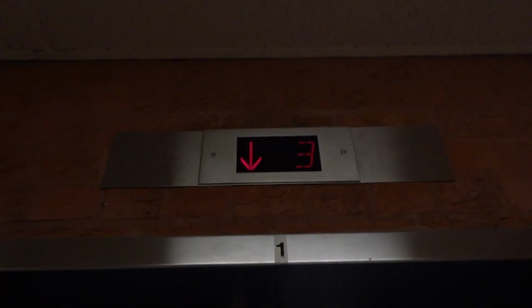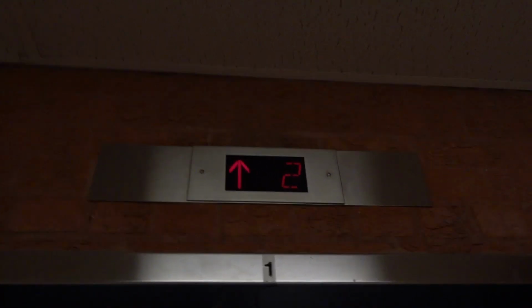Here we come to the larger elevator at the education building at the University of Arizona in Tucson, Arizona. This one does not go to the first floor. This one does not go down to the basement. And here it comes. I can feel the wind.